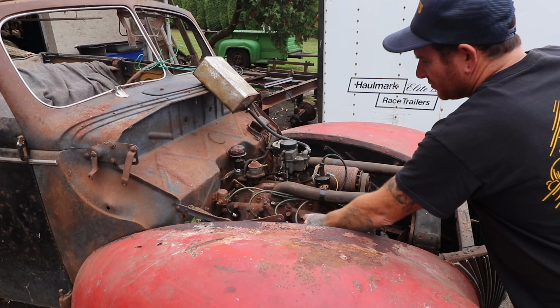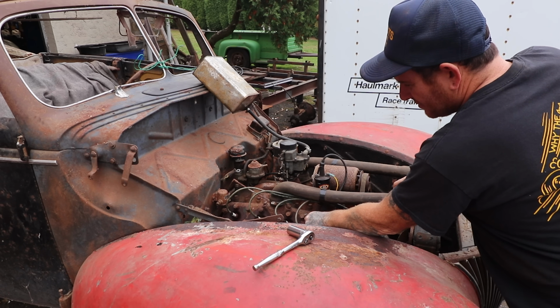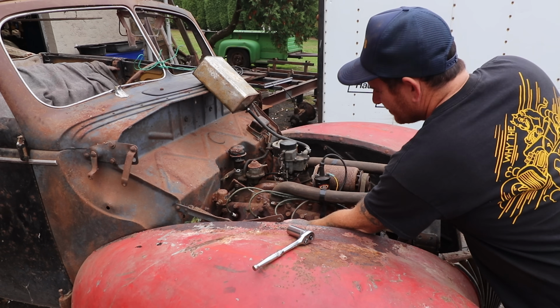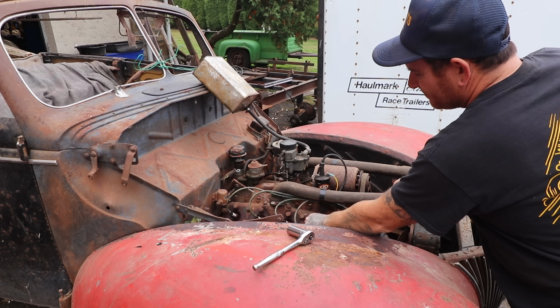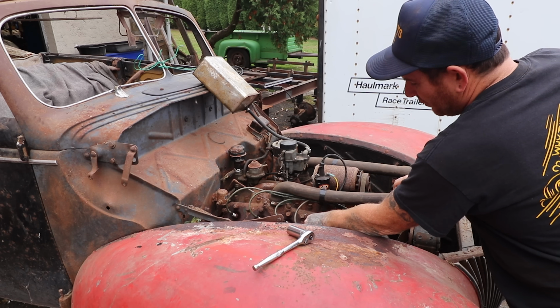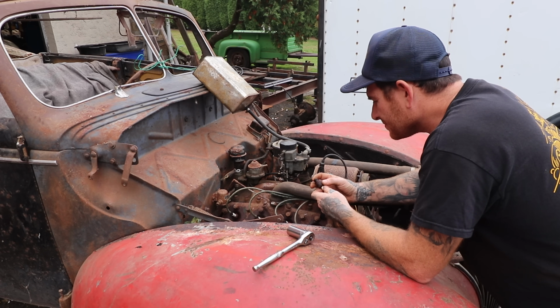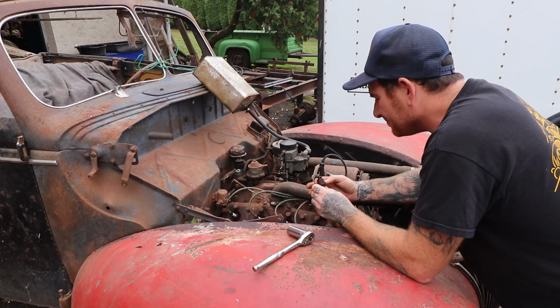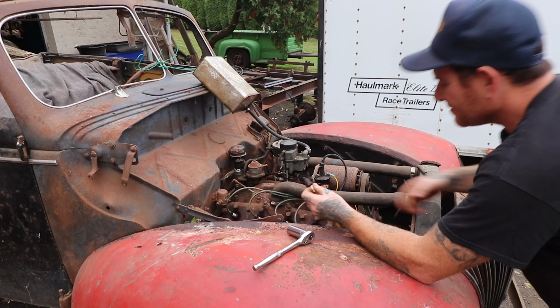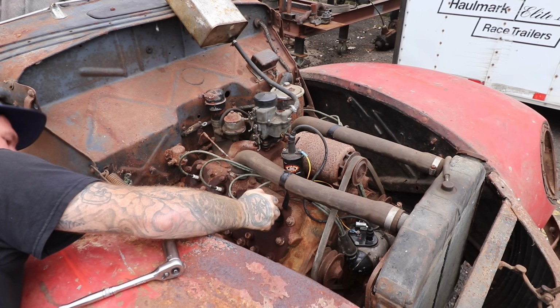Oh wow, that plug was loose. Maybe that's why it wouldn't run. I mean, it wasn't like finger loose, but it was snug. It wasn't tight. Definitely wasn't cranked down. Got it. Plug is a little rusty. Oh wow. It might just be really bad plugs. Who knows?